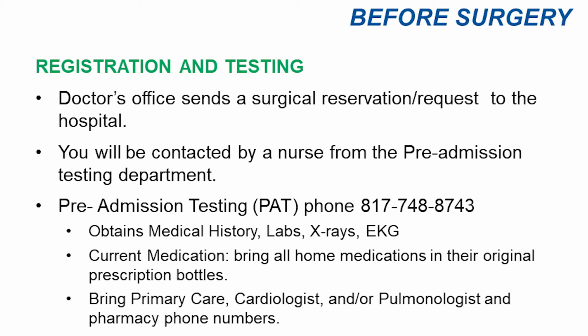When you come, they're going to obtain from you a very thorough medical history. They're going to want to know conditions that you've had, previous surgeries that you've had, if you've had any trouble after a surgery before. They're also going to want to know about any medications that you take. We do ask that you bring all of your home medication in their original prescription bottle when you come for your PAT visit. They're going to want to know the medicines, the dose, the time of day you take it, and all of those things.